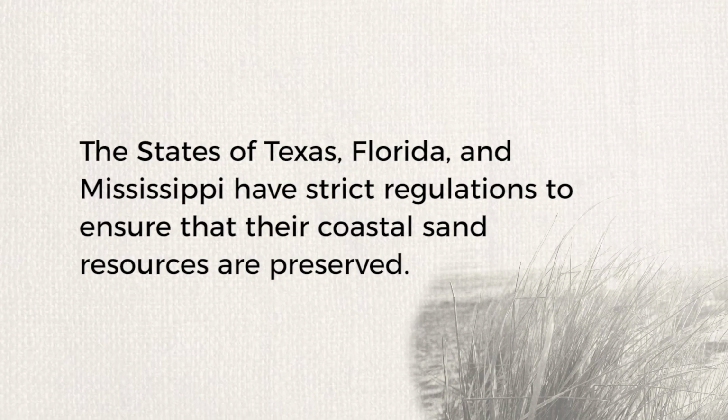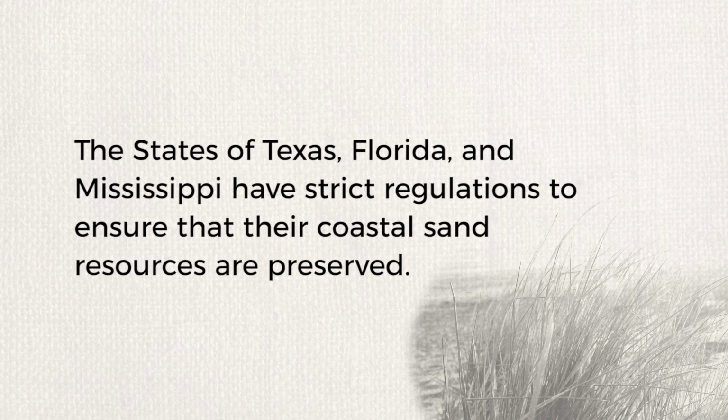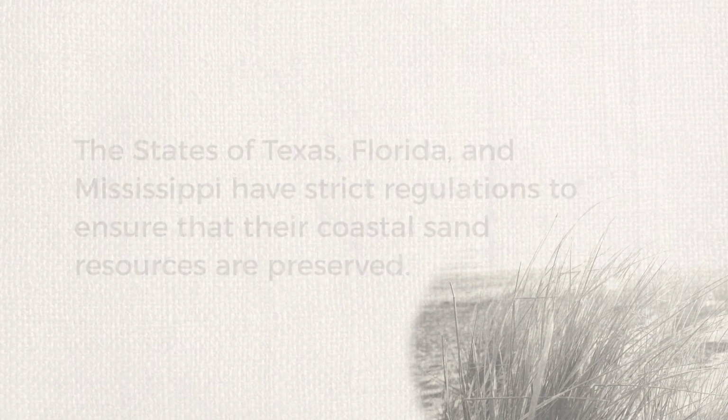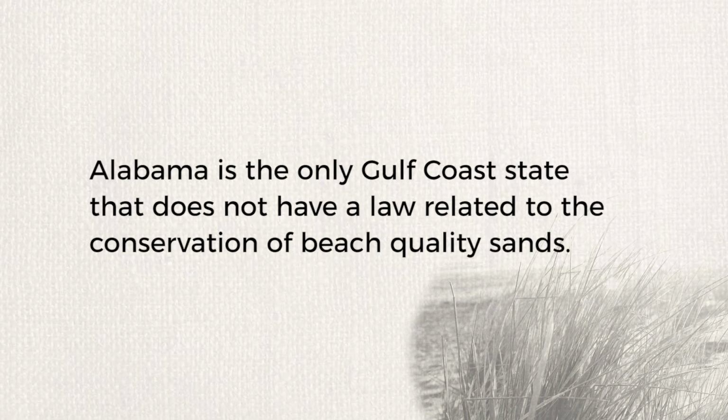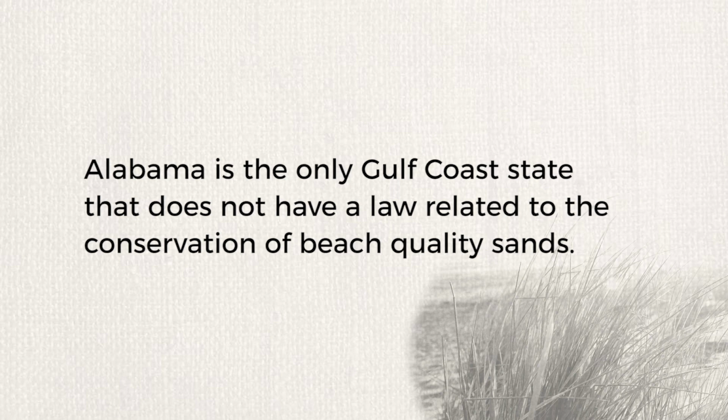The Gulf Coast states of Florida, Texas, and Mississippi have all passed laws and adopted regulations to ensure their coastal sand resources are preserved. And Louisiana has undertaken an aggressive program to restore its eroding shorelines. With only 54 miles of coastline, Alabama is the only Gulf Coast state that has not passed a law or implemented a program to conserve its limited beach quality sands.